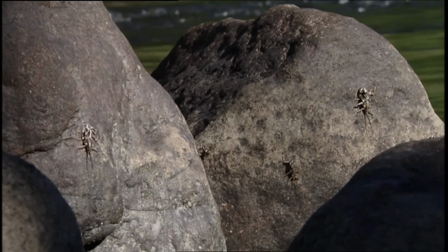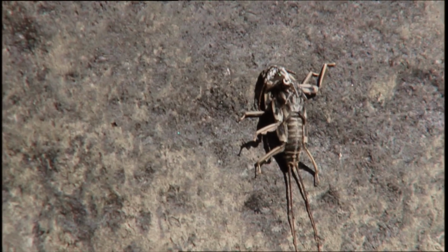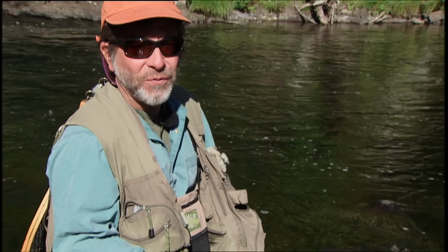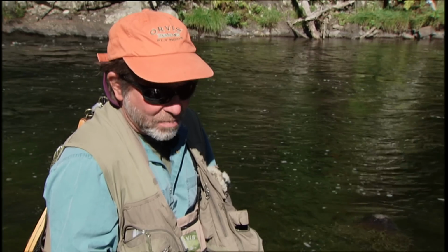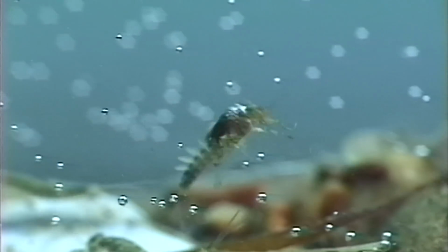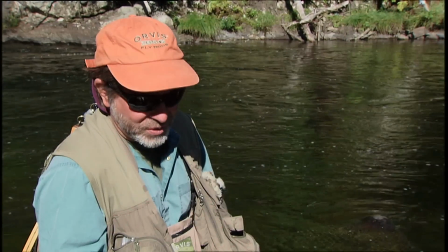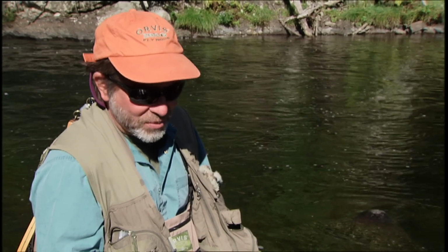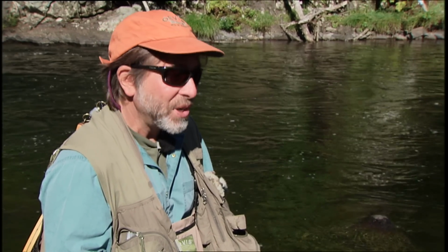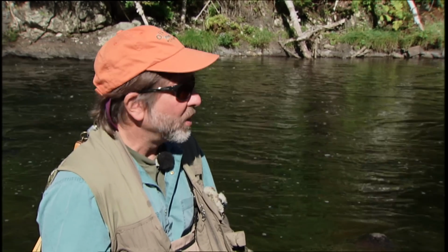You know you're going to find stoneflies and caddisflies without even having to turn over a rock. If this were a river with really fine gravel and a lot of silt, most of the mayflies you find would be smaller, and they'd be skinnier. They'd be more of the swimming type of mayfly than the flat crawlers that you find in here. So without even turning over a rock, you can have a pretty good idea of what nymph to fish just by looking at the geology of the river.